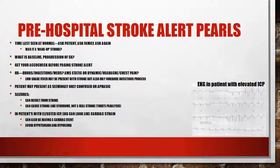And remember that in patients with elevated intracranial pressure from a hemorrhage or an expanding stroke with cerebral edema or swelling and impending herniation, that can look like cardiac strain on EKG, which is also, again, provided to you here in the right lower corner as an example. Not to say they can't also be having a cardiac event. And then what's important to remember in patients that, either they're head injury patients, stroke patients, or patients that you're concerned about elevated intracranial pressure, always remember to avoid hypotension and hypoxemia in those patients.